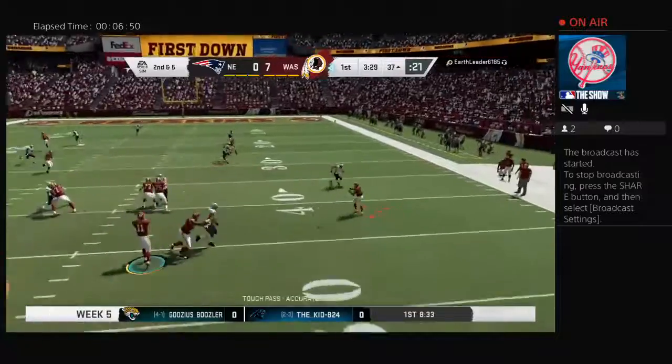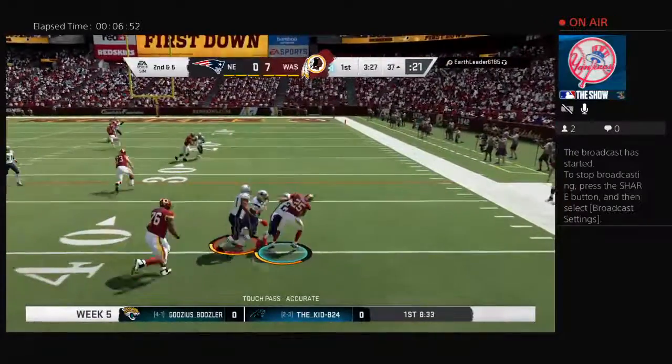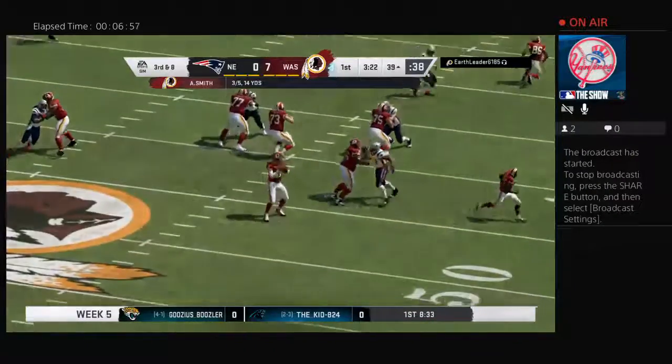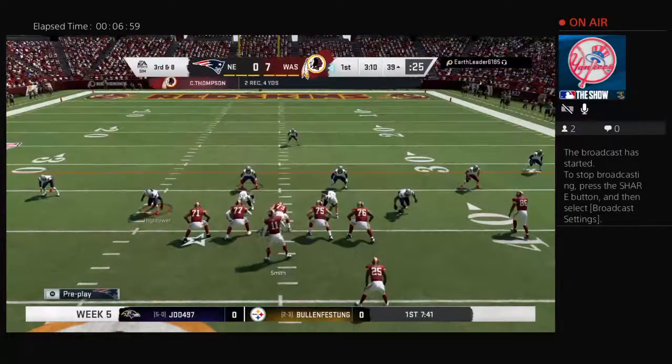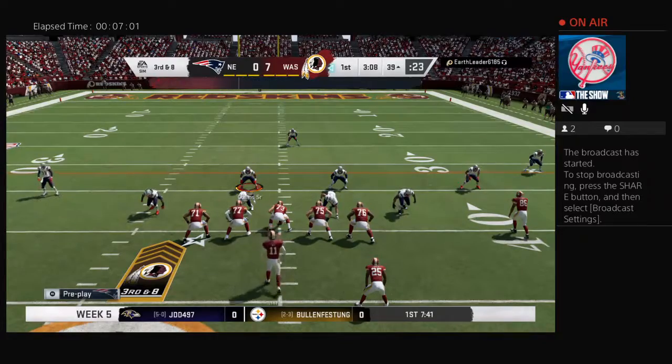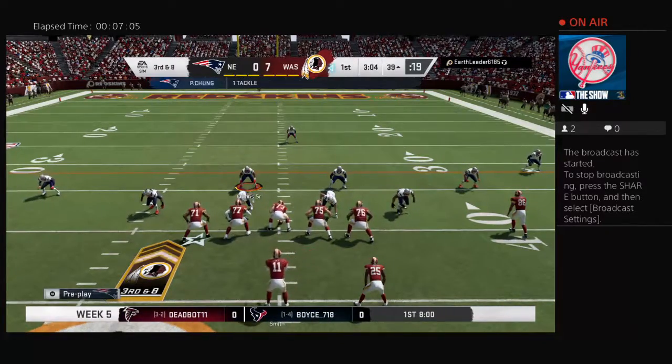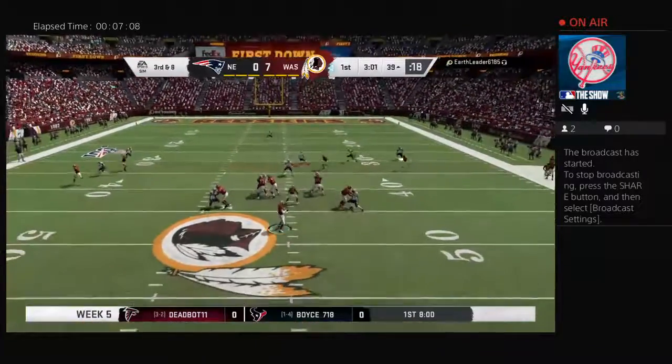Now Smith. He's got Thompson here, complete. And the play goes nowhere. Losing yardage back near the 40 at the 39. The second down play results in a loss of 2 yards. The last catch took him 2 yards in the wrong direction, so now what can they do on third?